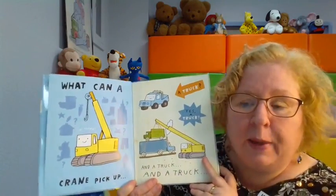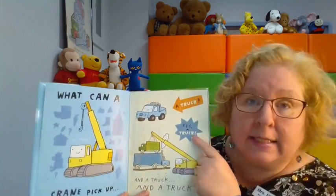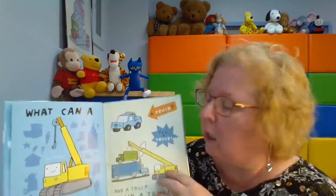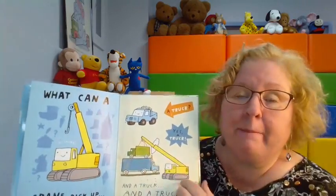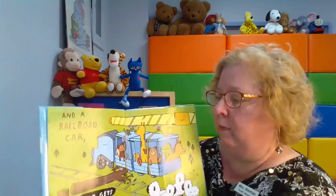What can a crane pick up? A truck? Yes, a truck. Can you believe it? A crane can pick up a whole giant truck. And a truck and a truck. Wow. This crane can pick up more than one truck at a time. That is a strong crane.